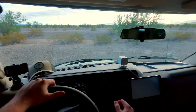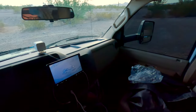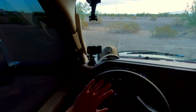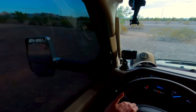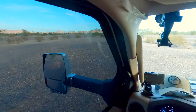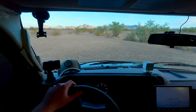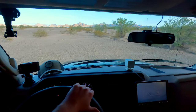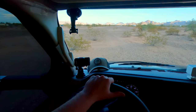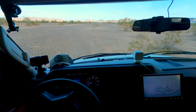Alrighty, guys. We are going with the old head mount option here. Excuse the mess on this seat. It's one of those things. Gotta put that away. But how do we want to get out of here? Yeah, that should work. I figure a head mount is probably the safest way to drive while showing you guys what I'm seeing. And honestly, it's the easiest.